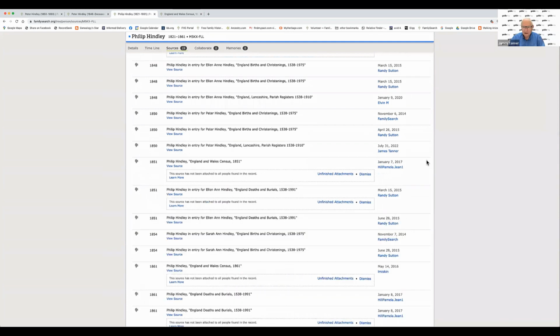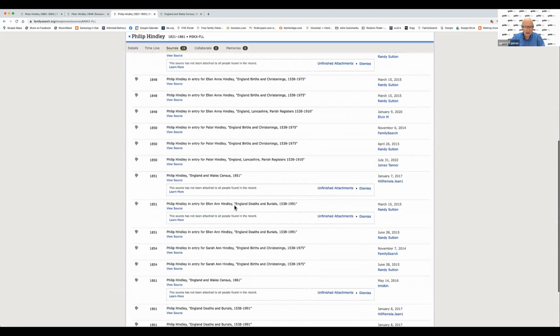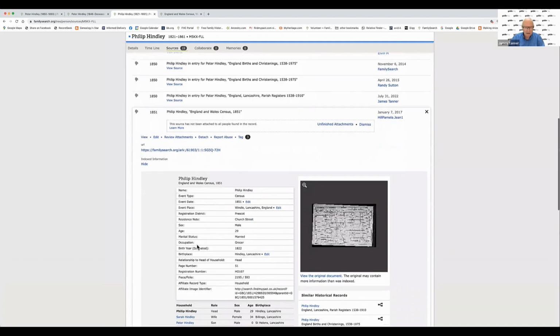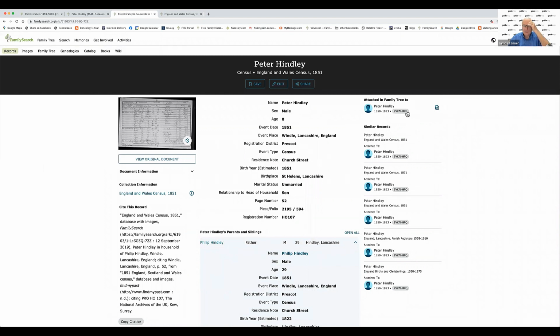Now let's go down and see where we are. Okay, so as we go through this list, when you see something like this, Philip in entry 4, in entry 4, in entry 4, that means he's showing up as a father in those christening records. So he's not the primary person, he's a secondary person. Okay. And he is showing up in the 1851 census as the father, and he's also got the son Peter, who is now in this one. And that's the HPQ feed, Peter, who I've got over here. So we can close that.